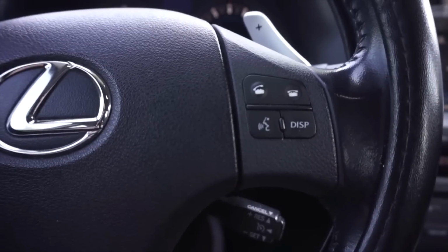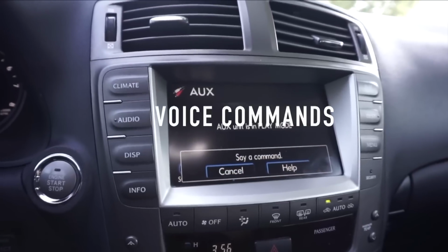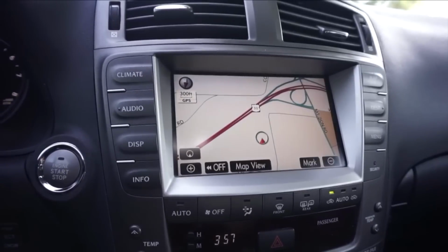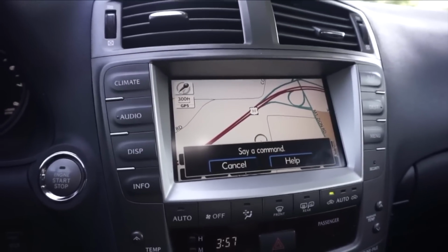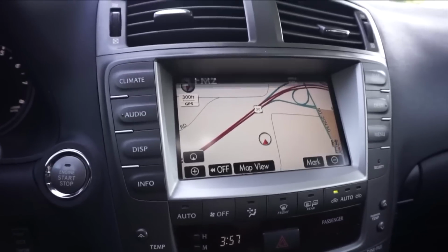Forgot about and never really used on this car are the voice commands. After the beep, please say a command. Map. Current position. Okay, so it shows the map when you say map. After the beep, please say a command. Radio. Radio mode.